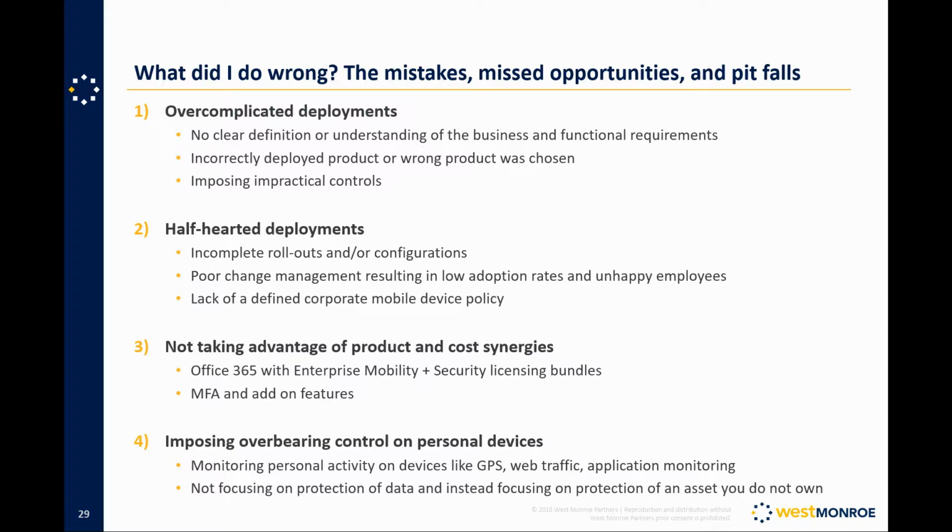But getting down to the nitty-gritty, the last point of this is that imposing overbearing controls really comes back to not focusing on the protection of the data and instead focusing on the protection of the asset you don't own.